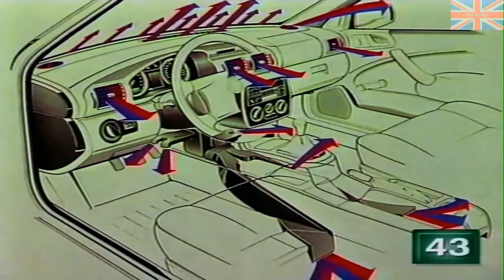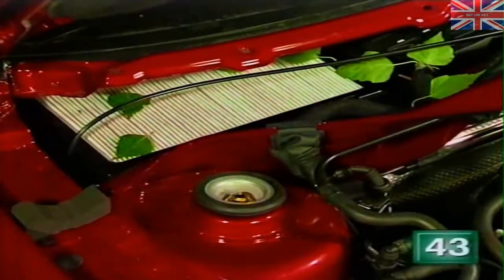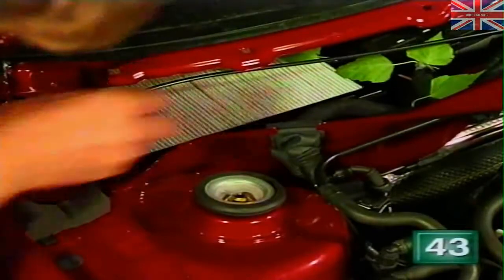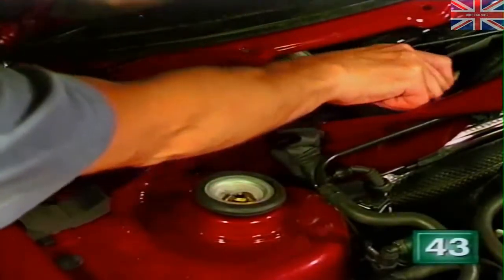The new heating and ventilation system includes a filter to remove a high proportion of industrial pollution, road dust and pollen from the air before it reaches the interior. It should be replaced every 30,000 kilometres. Prior to removing it, carefully clean away any leaves to avoid debris falling into the fan and the likely subsequent noises.